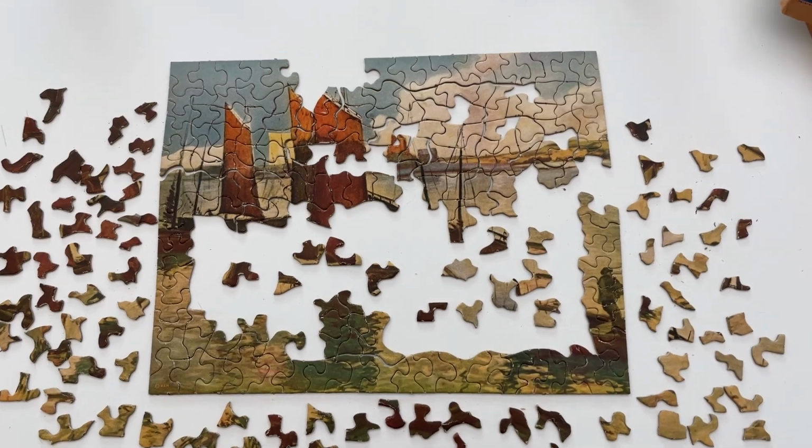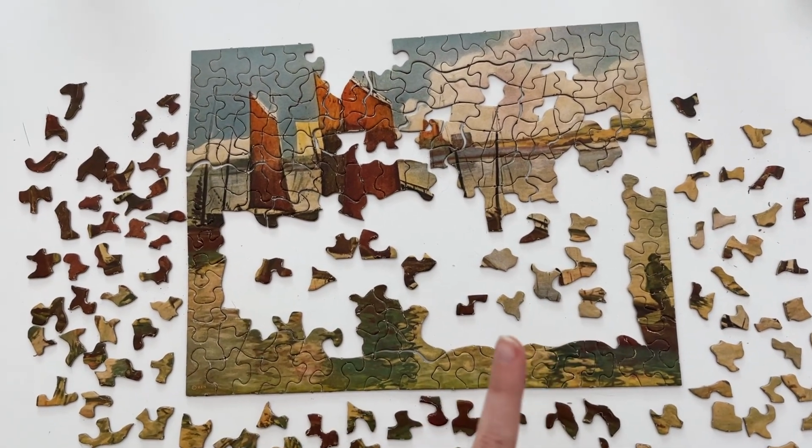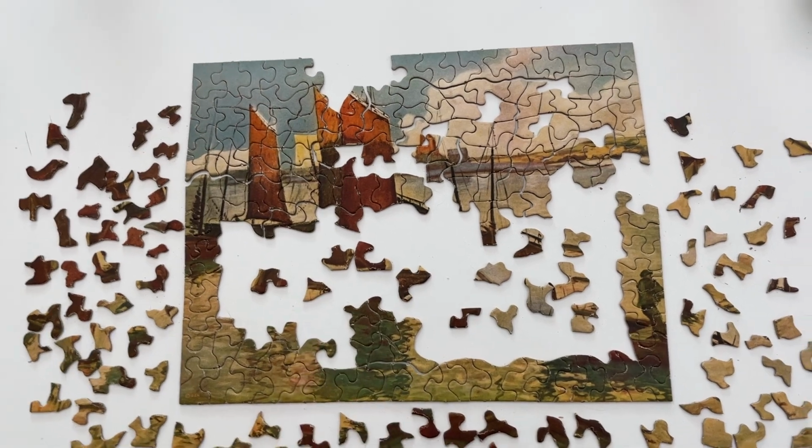Oh my god, this has been a much bigger undertaking than I thought. I now see how these puzzles would have entertained people in the 30s before there was like Netflix. So it's been like an hour and this is as far as I've gotten. There are a couple things happening here.